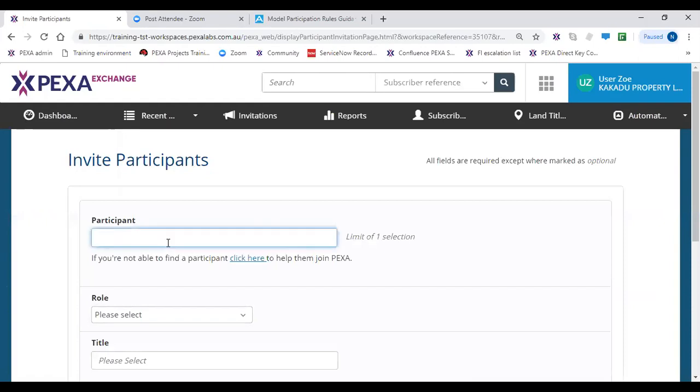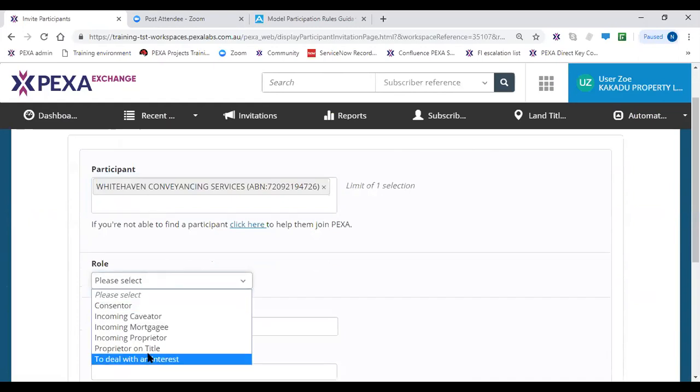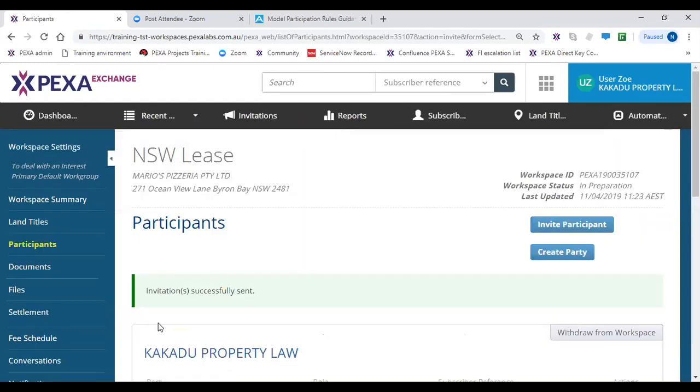And I'm going to invite in Whitehaven Conveyancing Services who represent the proprietor on title. Okay, you can see their names have automatically popped up. If there are further notes that you want to include in the invitation, so you may have had a discussion with that particular law firm and you might want to say, as per our discussion on such and such date, here is the invitation that I told you I would send. For the purposes of training, I'm just going to pop in my name there so I know I'm picking up the correct invitation. And we select Send Invitations.